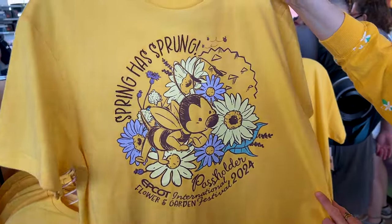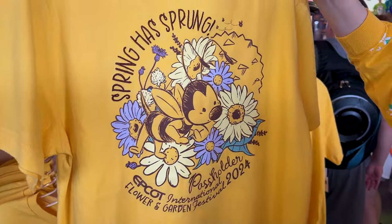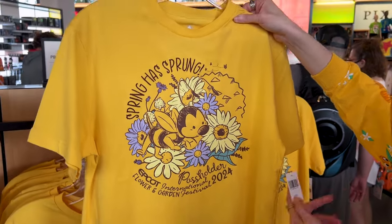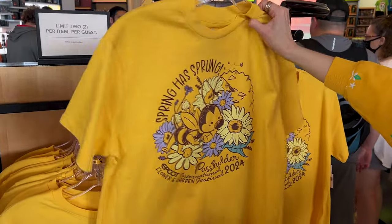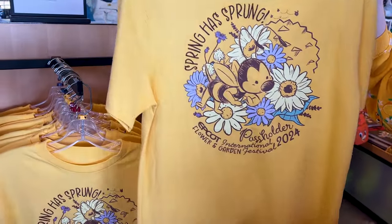Spring has sprung. I like this yellow. It's a very cute pastel yellow, if you know what I mean. It has the bee, it is $35, and it looks like a t-shirt I would enjoy very much. It looks very fresh right now, very fresh.